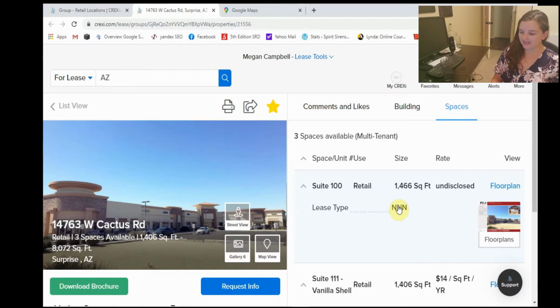And then we get into what the space looks like on the inside. And they have a couple different ways to describe these. There's gray shell, there's vanilla shell, there's partial build out, and there's turnkey. And I'm just going to forewarn you right now, what they say on the listing, I have found, is really not super reflective of the build out state.